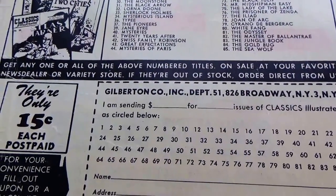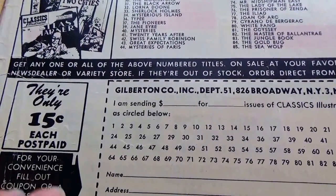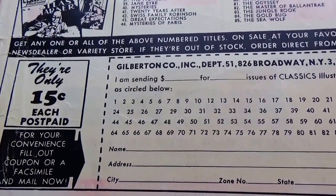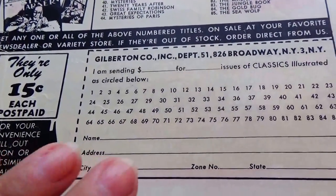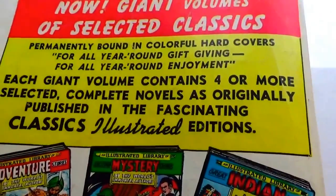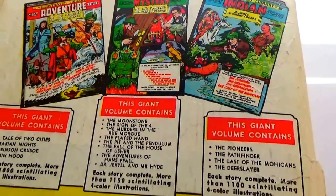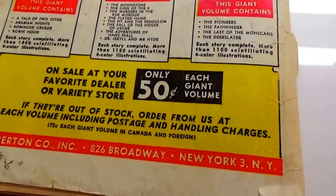Here we go, 15 cents. There's only 15 cents each post paid. All right. Not bad, huh? For the year of it, people storing it and everything.